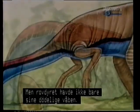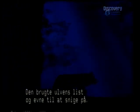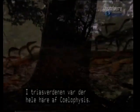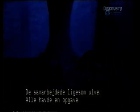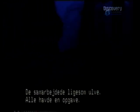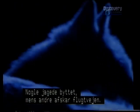But this new predator relied on more than an arsenal of lethal weapons. It had the stealth and cunning of a modern killer, the wolf. Stalking the Triassic world was not one, but an army of Coelophysis. Like wolves, they worked in teams, each animal assigned to a specific task. Some pursue the prey, while others encircle it, cutting off the route of escape. Finally, they move in for the kill.